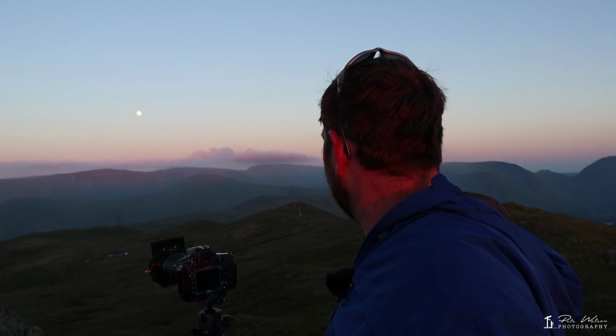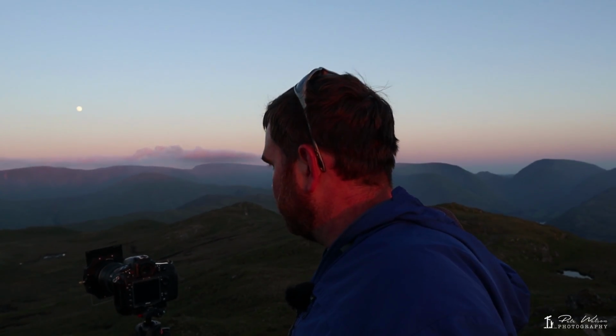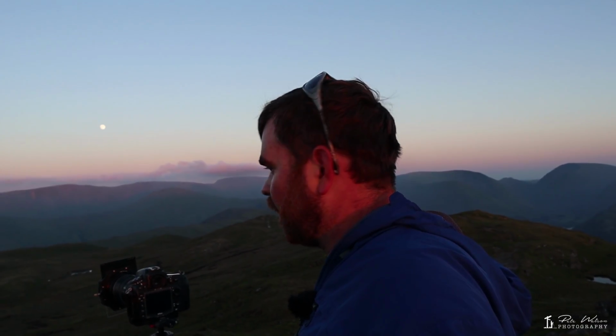And there's a few clouds there on the horizon, so that's giving it a little bit of extra detail, which is just shining that color off as well. So yeah, really nice image. Really happy with that one.